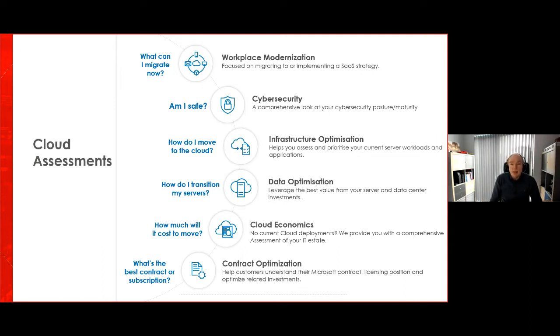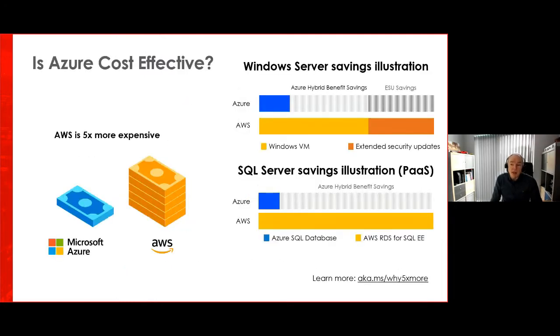And then, speaking about cost, as a Microsoft partner, our focus is the Azure cloud, and the reason for that is we find that it is cost effective. So AWS is typically 5 times more expensive, obviously for Microsoft workloads especially. So the examples there, Windows Server on the right, you can see the bar in blue are the Azure costs, with the savings being the Azure hybrid benefit savings and the extended security update savings.